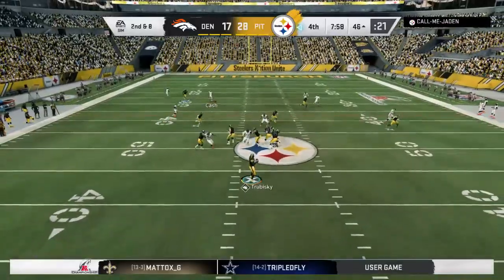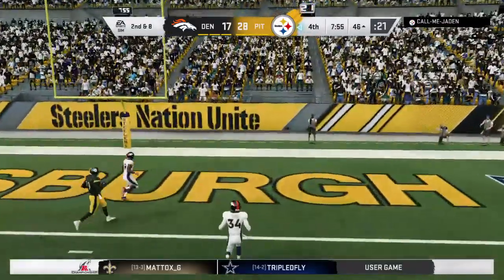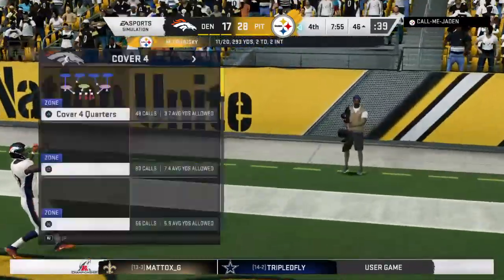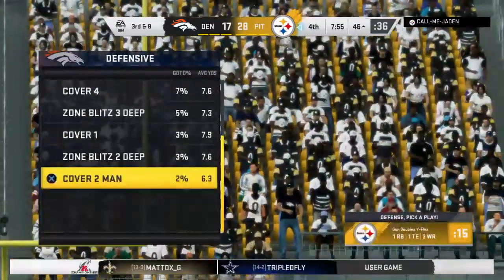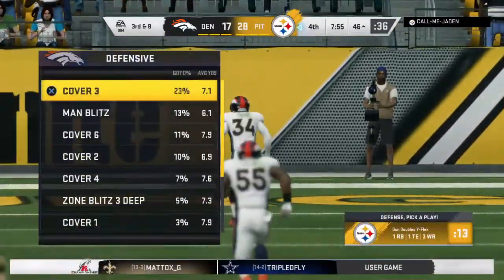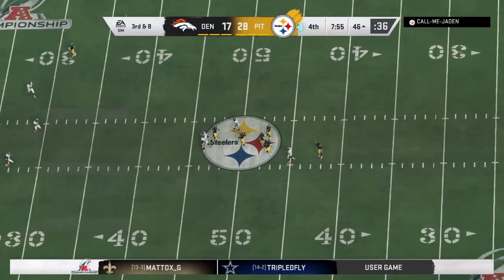Throwing on 2nd and 8. Trubisky, he'll take a shot for the end zone. And that'll be incomplete. Good protection that time, and they couldn't hook up on the long one. Now it's 3rd down. Despite the lead here in the 4th, they're still taking shots. Not content to sit on this lead at all.